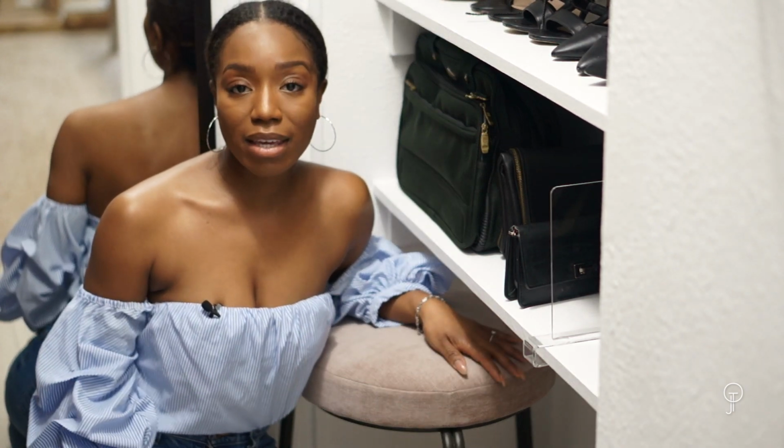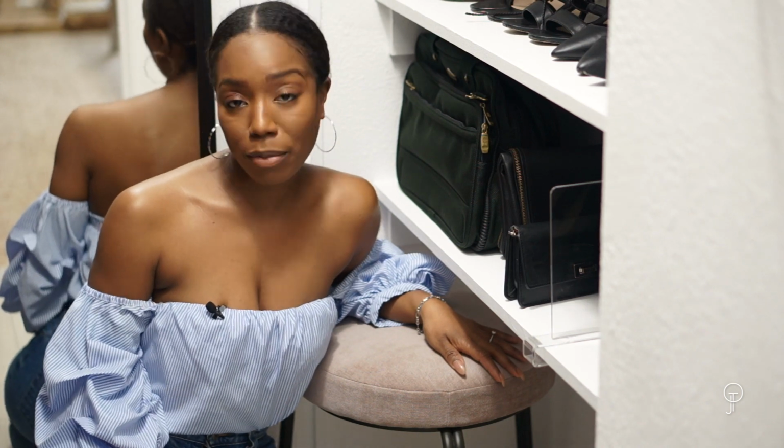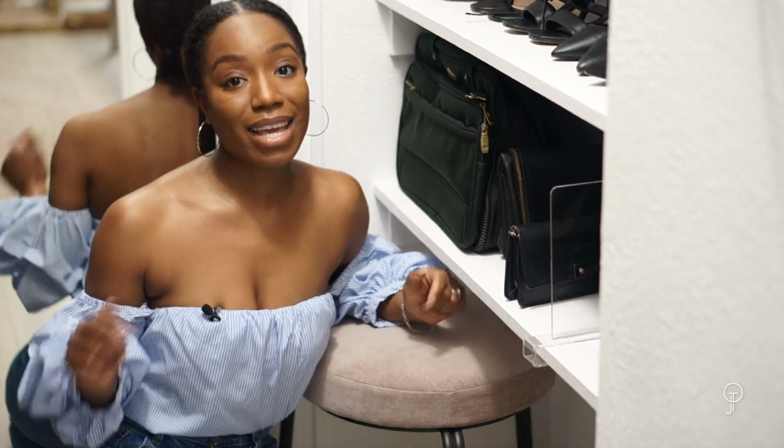I purchased it from IKEA for about $30, which is a steal because I was originally going to purchase it from another store and it would have been 3 times the cost. Again, I'm working with a very small budget in this closet.